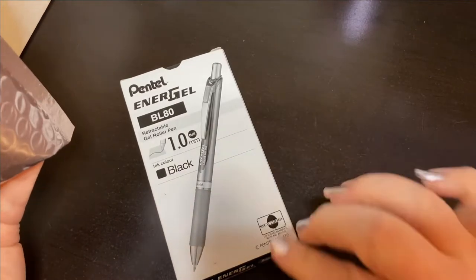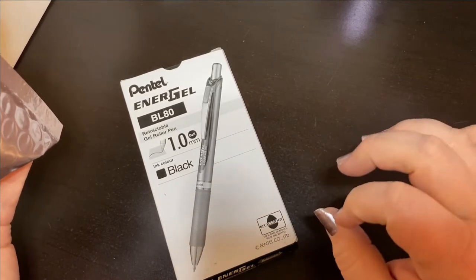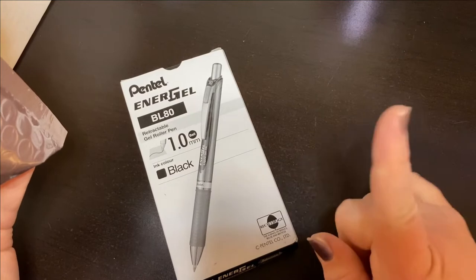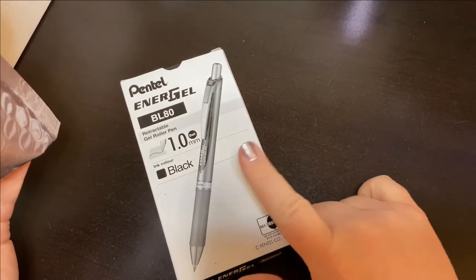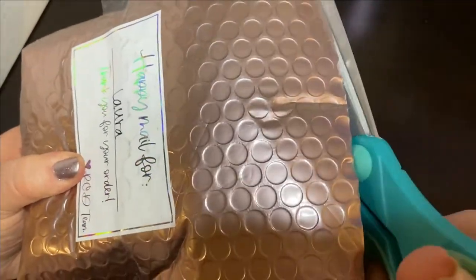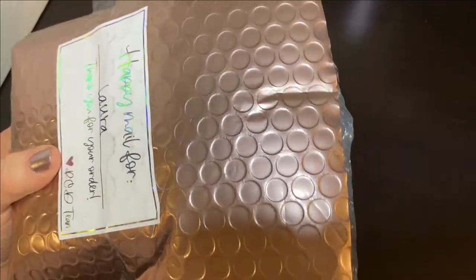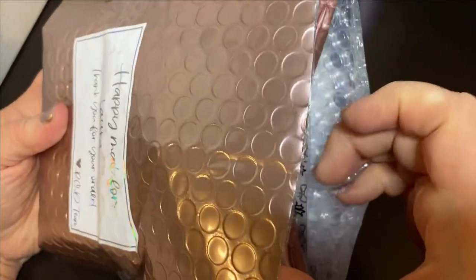I feel like most people like a really, really thin tip, like a 0.5, a 0.3, a needlepoint tip. And yes, I like that, but my handwriting looks much better in a fat tip. So I picked these up and I'm really excited to have a ton more of them because I ran out while I was home at my parents' house and I was super disappointed. And I could have bought more and had them shipped there, but I had other pens with me. So I was like, suck it up, Laura. You're gonna be okay. I really wasn't though.